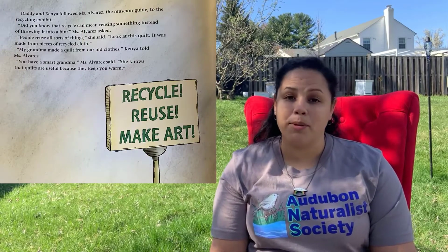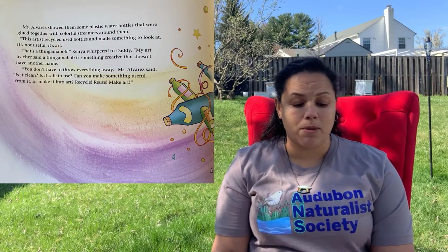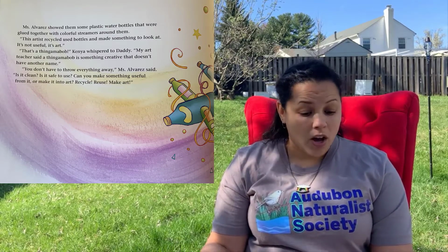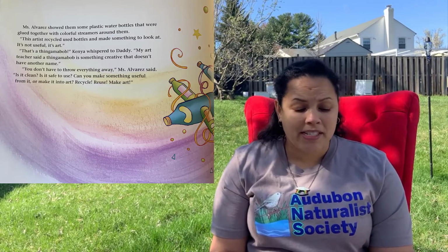Daddy and Kenya followed Miss Alvarez, the museum guide, to the recycling exhibit. Did you know that recycle can mean reusing something instead of throwing it into a bin? Miss Alvarez asked. People reuse all sorts of things, she said. Look at this quilt. It was made from pieces of recycled cloth. My grandma made a quilt from our old clothes, Kenya told Miss Alvarez. Oh, you have a smart grandma, Miss Alvarez said. She knows that quilts are useful because they keep you warm. Miss Alvarez showed them some plastic water bottles that were glued together with colorful streamers around them. The artist recycled used bottles and made something to look at. It's not useful, it's art. Oh, that's a thingamabob, Kenya whispered to Daddy. My art teacher said a thingamabob is something creative that doesn't have another name.